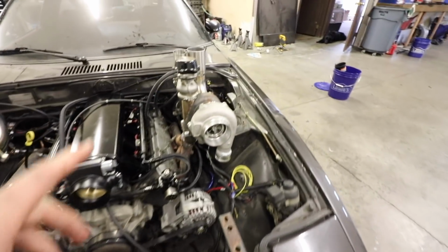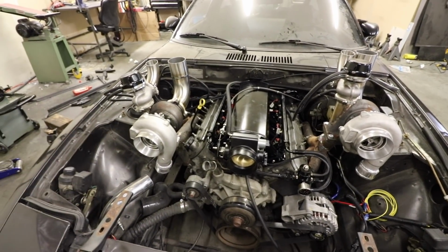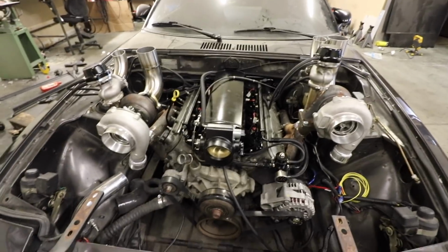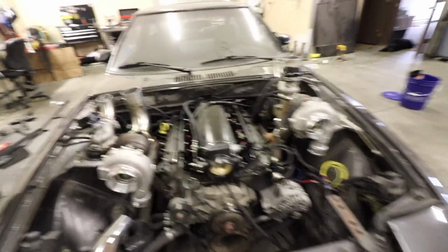But I'm gonna go ahead and put the oil feed and return lines on it. I still need to make this side. I had to go get 45s for the return lines, but I got them so I can get them made. I need to put the coils on it, but after I get the oil feed and return lines on, I'm gonna go ahead and jack the car up.